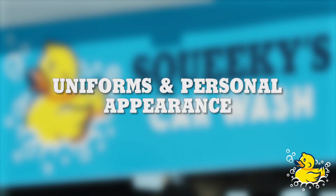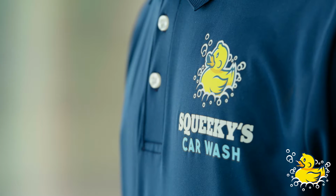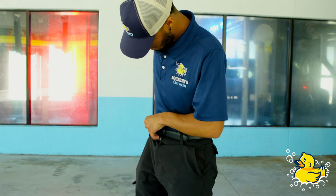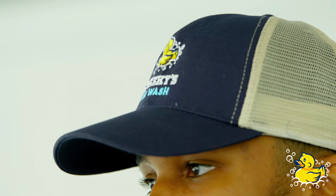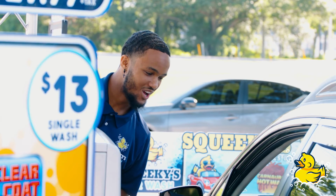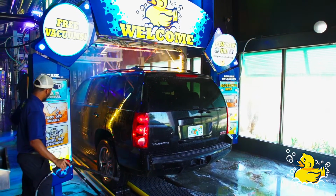Uniforms and personal appearance. As a new Squeaky's team member, you will receive a company polo and black shorts. The polo should be worn tucked in, and a belt is required. We also have company hats that are available to you upon request. Most importantly, greeting customers with a smile and maintaining a friendly demeanor while on site is what we strive for.